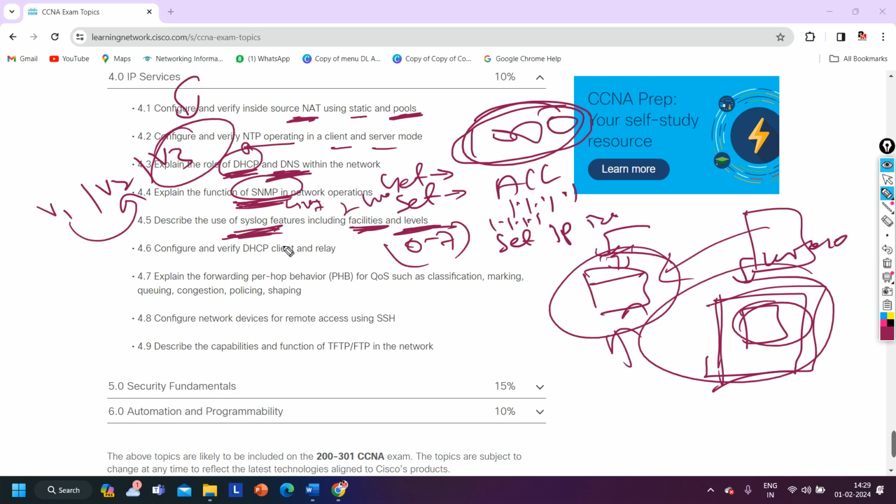Whenever any event occurs on a router, let's say you are configuring an IP address on interface FastEthernet 0/0, IP address 10.1.1.1 255.255.255.0, and hit enter. Now your device will assign that IP address on the interface, which means an event occurred on the router, and it will generate a log message. So always keep in mind, whenever an event occurs on a device, the device will generate a log message.